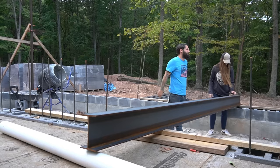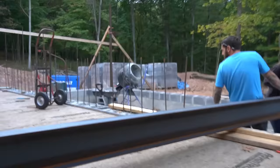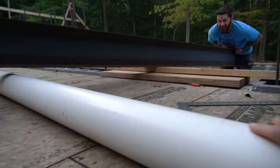3, 2, 1, go. Nothing. Yeah, I did with one hand. The entire time I brought back with one hand. I was wondering why it was so heavy. Huh. Hurry up! More! How's that? I had to get the camera.